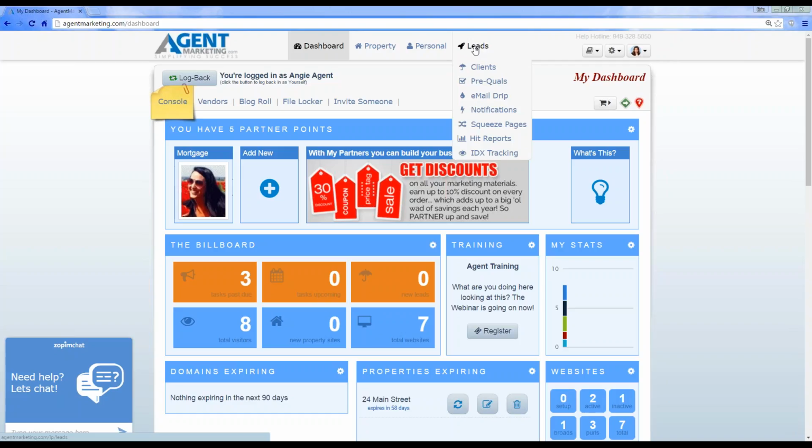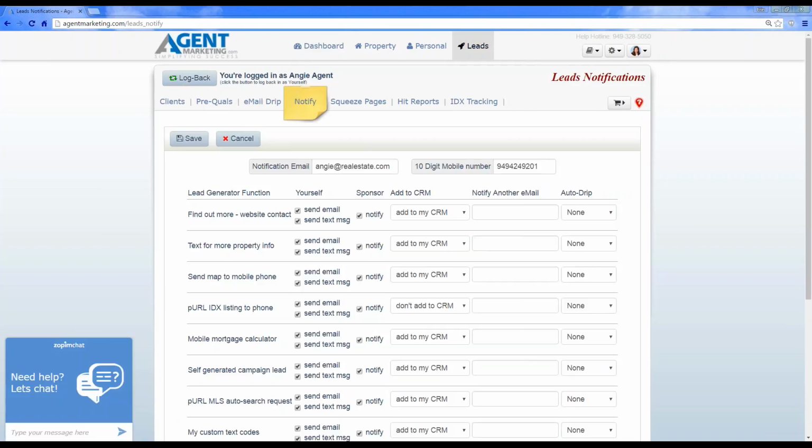So with that being said, let's make sure you have your notifications set up in the system. Under your Leads tab at the very top, you'll see that you have a notification section. This is really important to make sure you have set up moving forward with agent marketing, and make sure that you have everything updated and correct.